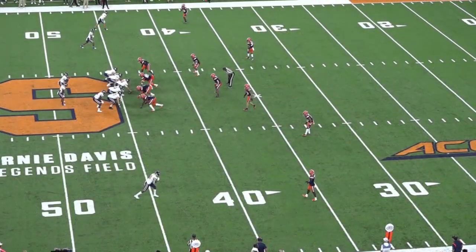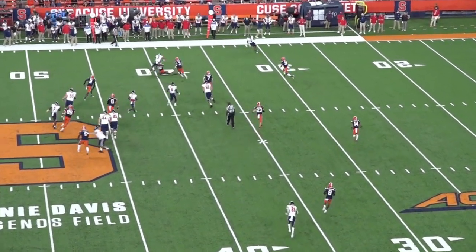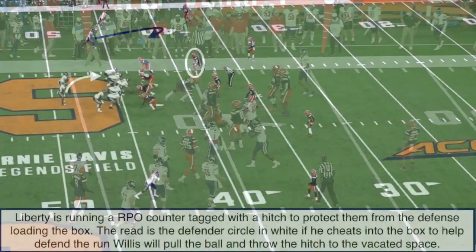That's whenever he has the responsibility of throwing across the middle, he either just doesn't throw the football and scrambles, or he holds onto the ball too long and takes an unnecessary sack.